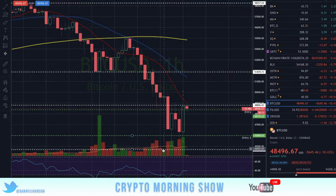As I mentioned, we did touch down to 44,857.12 USD. And I've got this line drawn on the wicks of the very bottom. So we'll just leave that there as a secondary level of support.